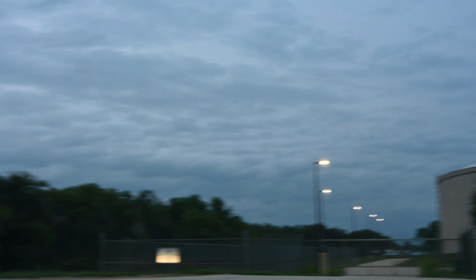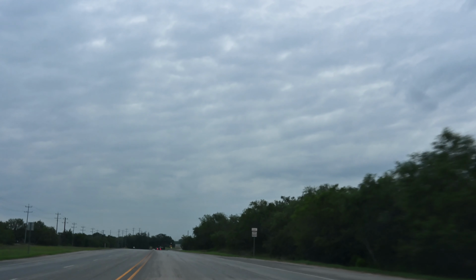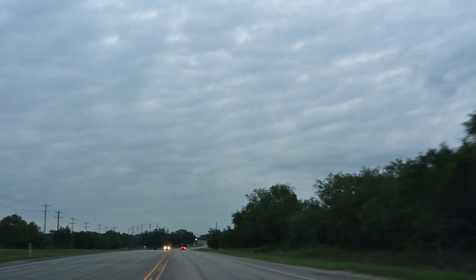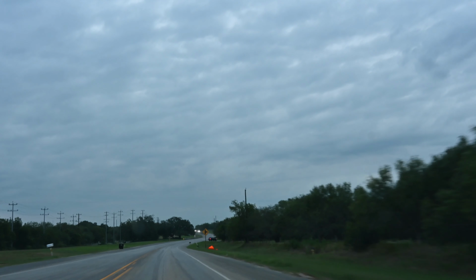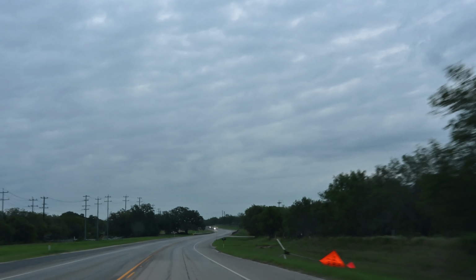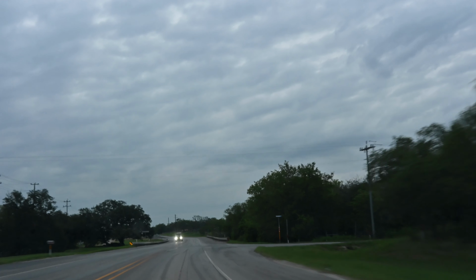Okay. And this is the 1604 loop. Been on it many times, but this is the south side of the 1604. And I'm going to move the Fluffy closer to me. Try to keep it so it doesn't fall off. There we go. It's pointing toward me. It might fall off. I'm hoping it won't.